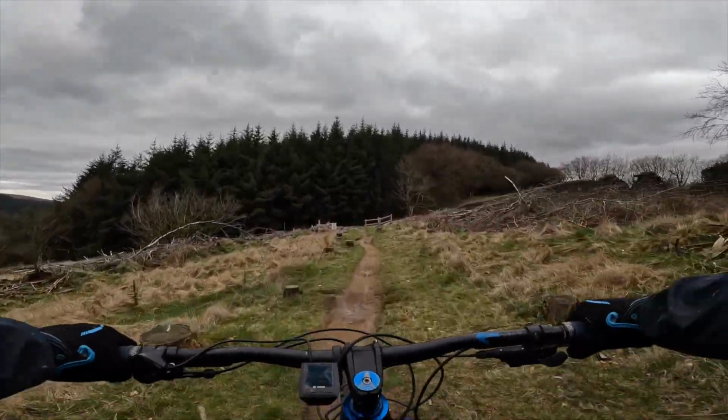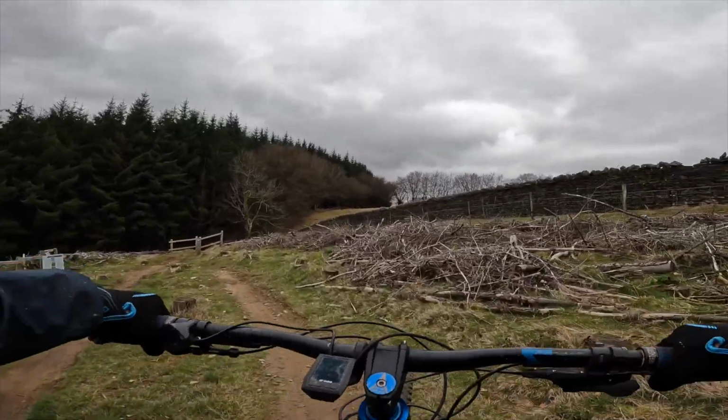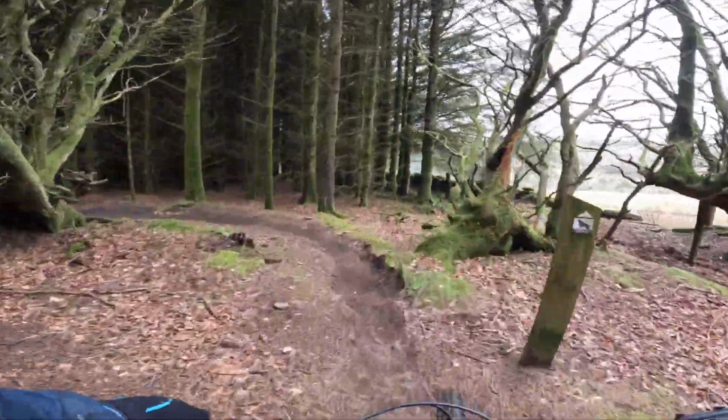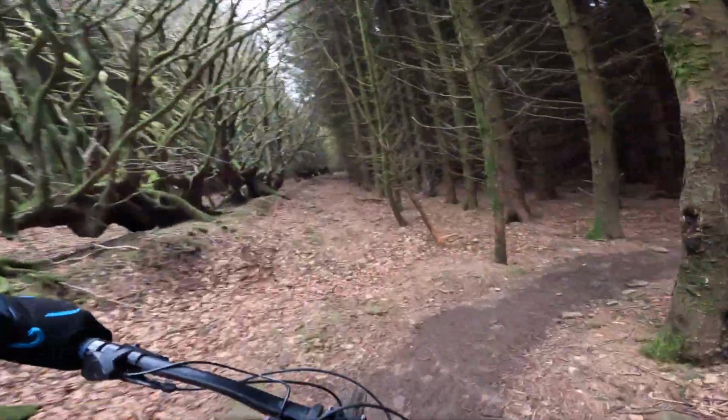And there's Pedalhands, which I normally go down. But today I'm gonna do Cafall. Yay, hello Pedalhands. So, first bit of Cafall into the woods. Pretty muddy. Oh well. Pretty dark in here too, isn't it?